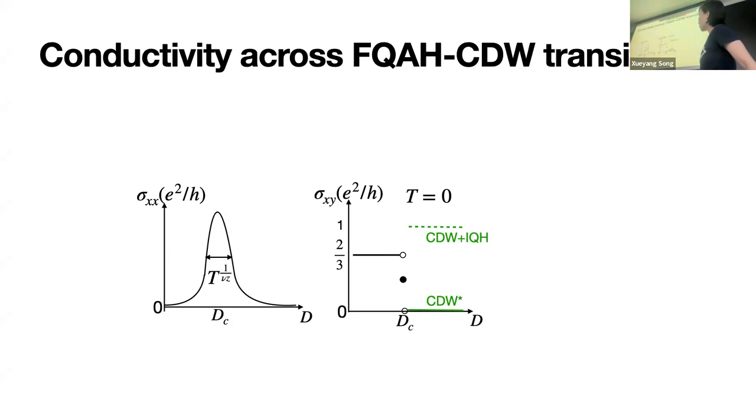And the Hall conductivity also receives a jump from two-thirds to, depending on which scenario we talk about, either, with the background integer quantum Hall, the Hall conductivity jumps to one, or with a neutral topological order, the second scenario, the Hall conductivity vanishes. And also at the critical point, there will be some universal number, denoted by the black dot. So I'm drawing on the right panel a zero temperature diagram, and at finite temperature it is conceivable that it will be broadened.